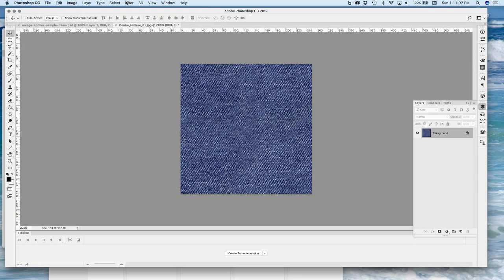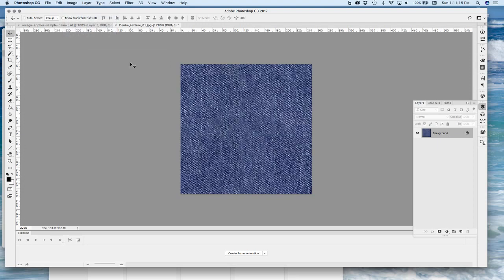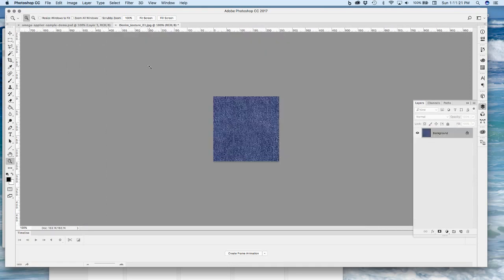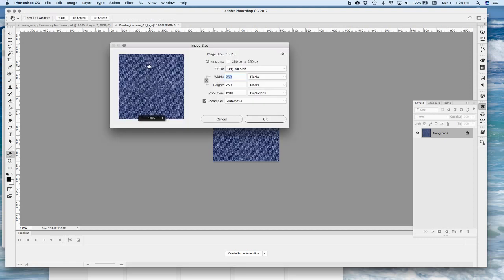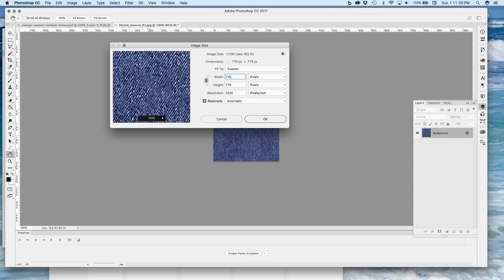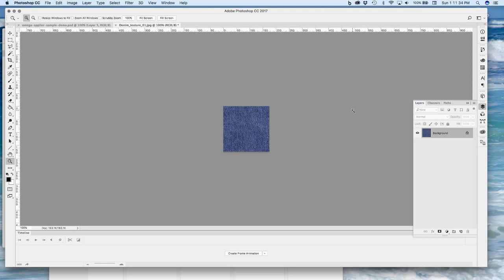Okay, because I rotated the image 90 degrees, it doesn't follow the pattern that denim would anymore, so I've got to rotate it back. So 90 degrees counterclockwise. I'm going to zoom out. Does this look like it's about the right size for this? I think it's still a little bit too high resolution, so I'm going to resize it down. I'm going to go with 175 pixels. Okay, so we've got a denim texture now.